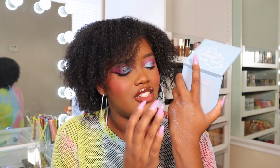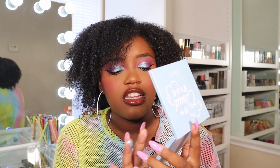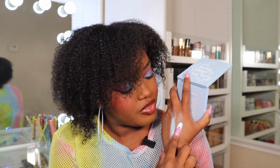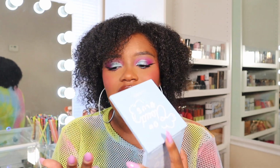Like it has a base to this one. It's really, really fine, super, super fine. Honestly feels like a Super Shock, but it's so pretty. There is another pretty shimmer in here. Oh, I just love the tones of blue that you get in this palette. I love the different variations you get. Just look at these different tones of blue. Like, it's so pretty. I love it so much. It's such a cute palette.